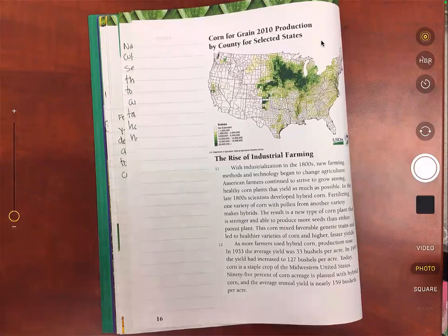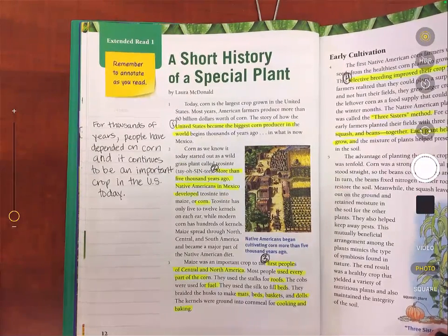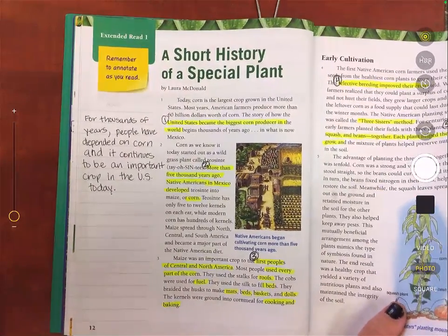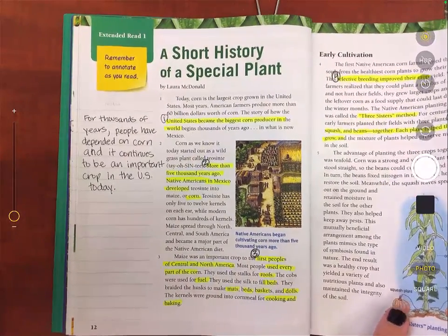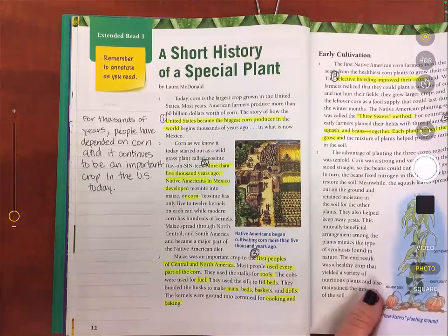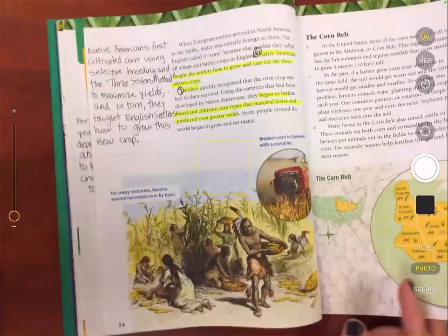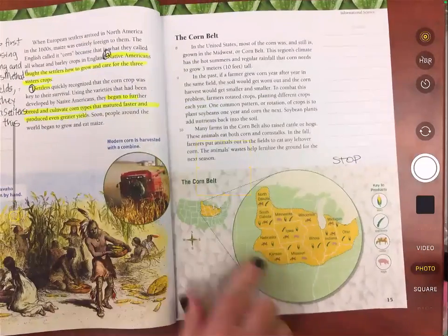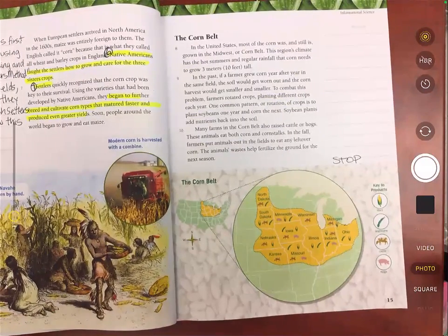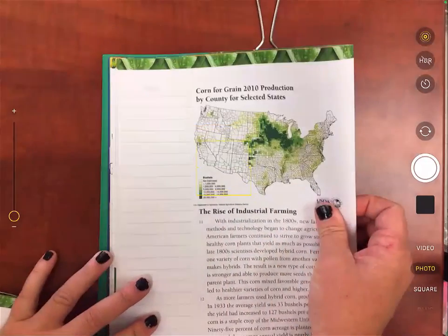All right, so we are continuing with our story from yesterday, the short history of a special plant, where we're learning about corn and how it was spread throughout the years. We started yesterday talking more about the past, right? The early Americans to the Native Americans, to the settlers. We read a little bit about the Corn Belt, the area of the United States where the majority of the corn is grown. And today we are starting off in more recent times.